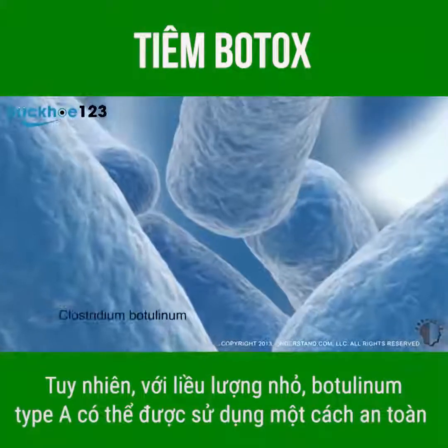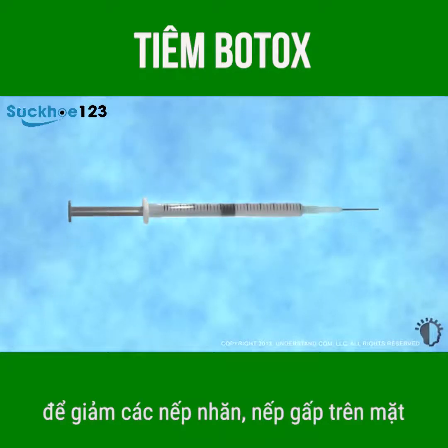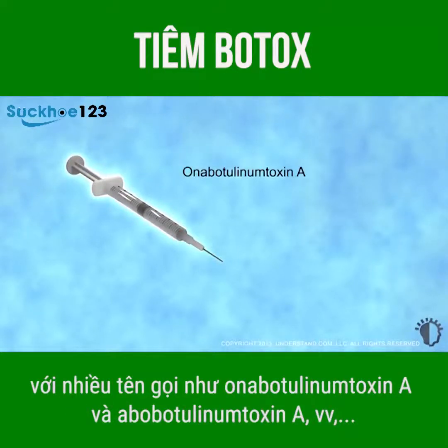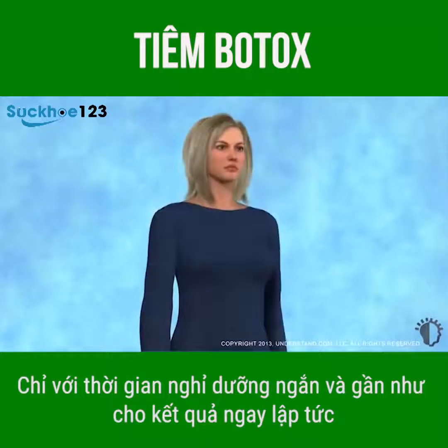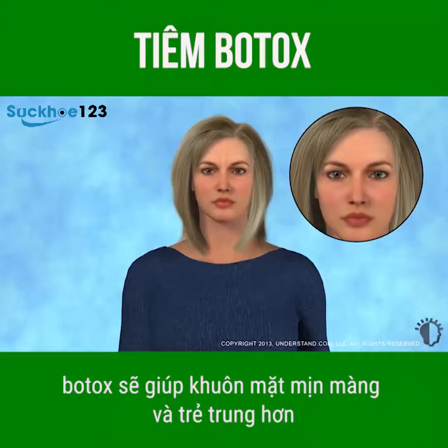However, in small doses, botulinum toxin type A can be used safely to reduce the appearance of facial lines and wrinkles. The toxin is purified and the formulations are marketed by different companies, with different brand names. In this animation, they will all be referred to generically as botulinum toxin type A. With little downtime and almost immediate results, botulinum toxin type A can help you restore a smoother, more youthful appearance to the face.